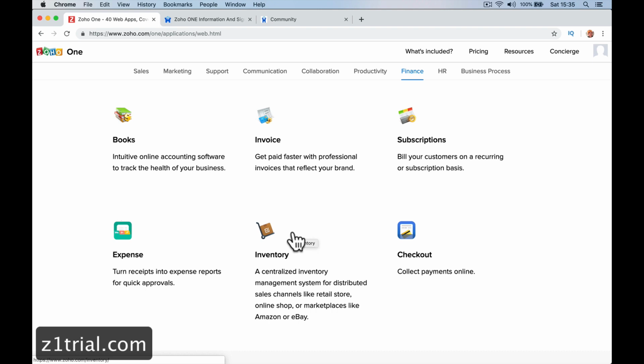Zoho Inventory is managing your inventory, managing your stock levels, all that sort of stuff. And Zoho Checkout is a checkout page. Basically, if you want to say to somebody, pay £50 here for something, you could create a quick page and say, there's the checkout, go pay there, right?